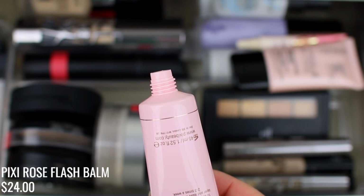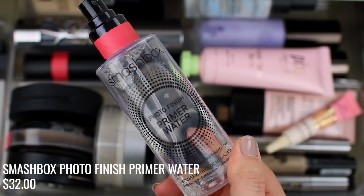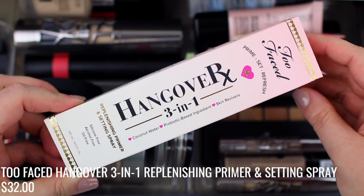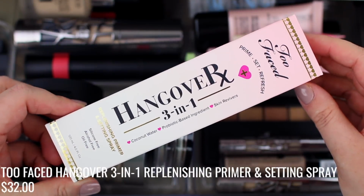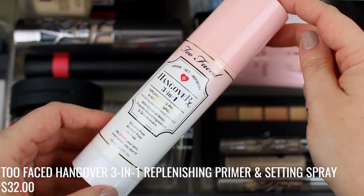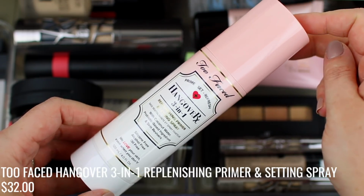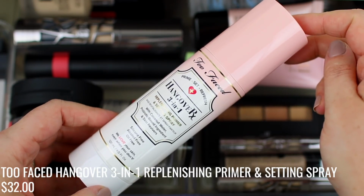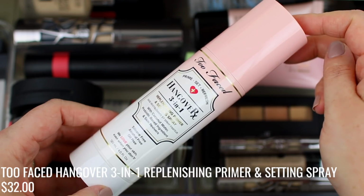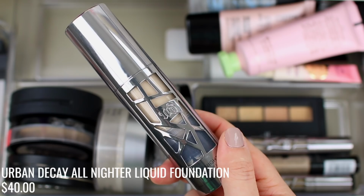And then I do have the Smashbox Primer Water, which I'm trying to finish up, and then I'm going to be trying out the Too Faced Hangover 3-in-1. It's like a setting priming spray. I didn't love the primer when I tried it, so I'm curious to see if I'll enjoy this, or if it'll fall into the same category as the primer, which was okay. It just wasn't my favorite because I have oily skin and I found it to be a little bit too hydrating.